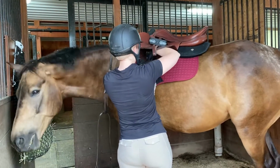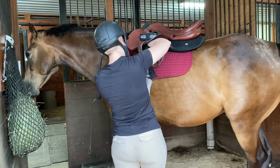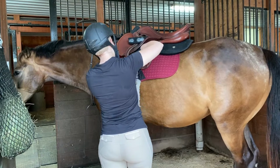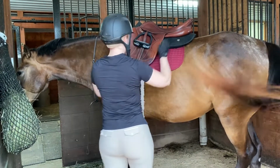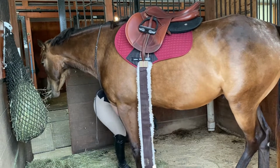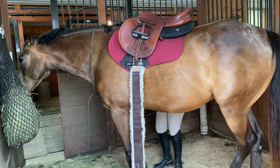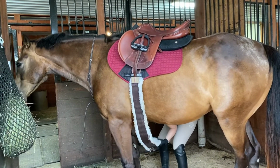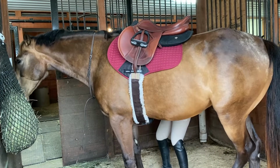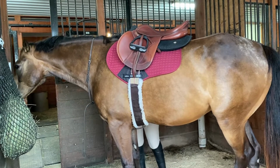And I make sure that everything's tucked up into the channel of the saddle so that it's comfortable and off his back. I always do the girth on the lowest setting and I make sure everything is equal on both sides. That way he's comfortable until we go ride. And yeah, that's pretty much all we do for tacking up. At the end, you'll see me waiting around for him to finish eating so that I can put his bridle on.